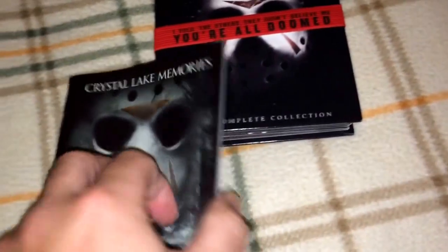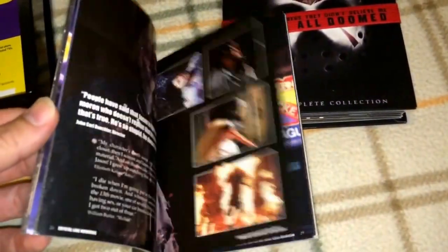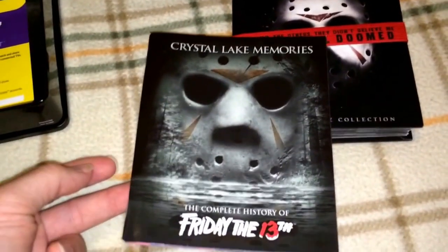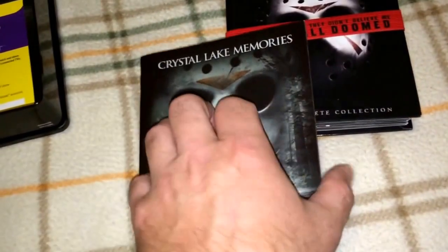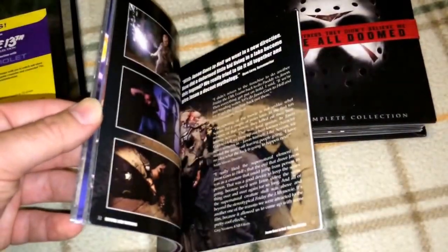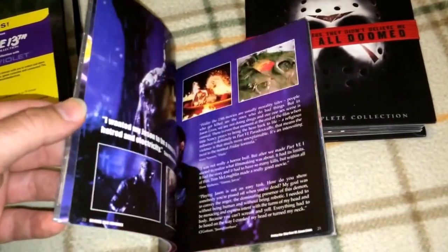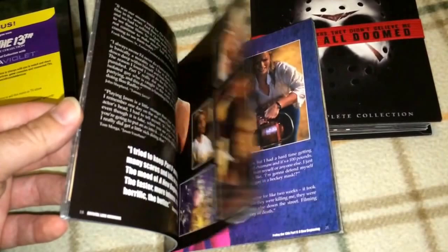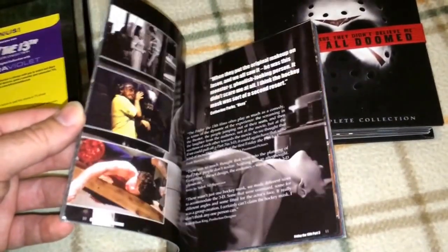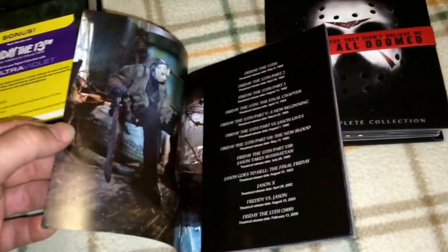Then it comes with a miniature version of Crystal Lake Memories, the complete history of Friday the 13th. There's actually a big hardcover book, and this is kind of like a little sample size of it. But it's fantastic. It has some really nice glossy thick pages, nice photographs from the film, and some nice write-ups and Q&As and little tidbits of information that you need to know about the film.